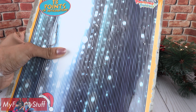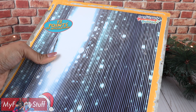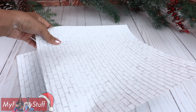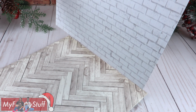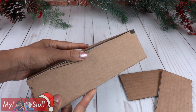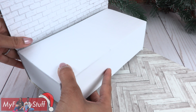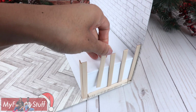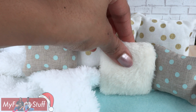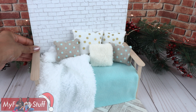So let's make a quick room using the doll's packaging. Take the back of the box and remove all of the plastic, cover with scrapbook paper, glue it to a piece of covered cardboard, use scraps of cardboard to make a box, glue it to the wall and the floor for support, glue popsicle sticks onto the sides, add blankets and pillows to make a mini room.